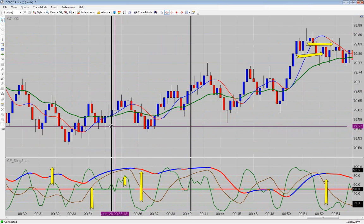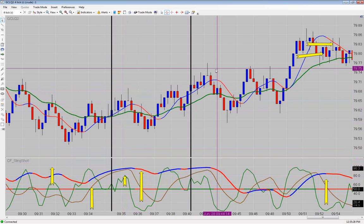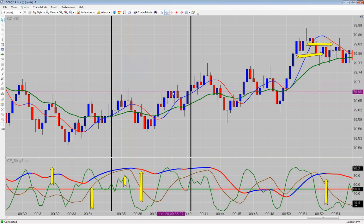These black lines, I didn't actually take these, but these black lines show the green turning into the direction of the brown. Just the opportunities that were there from those trades. Okay, your entry would have been here for a probably 6 or 8 tick move up. Here for a 6 or 8 tick move up.